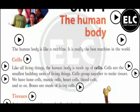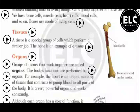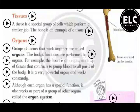Cells are the smallest building units of living things. Cells group together to make tissues. We have bone cells, muscle cells, heart cells, blood cells, and so on. Bones are made of living cells. Tissues. A tissue is a special group of cells which perform a similar job. The bone is an example of a tissue.